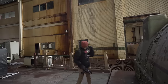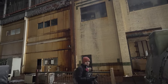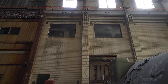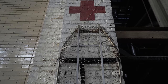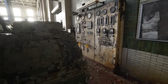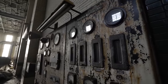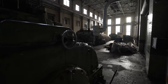Right here is where the plant switches from the original building to the extension. Obviously, the original building is much prettier with all of this tile work. They really crammed this one in here. It's like hardly any space between this control panel and the turbine. Currently getting rained on pretty good right here too.